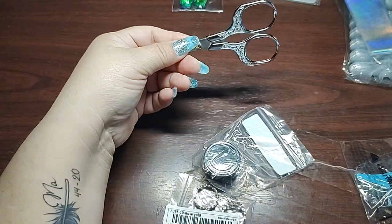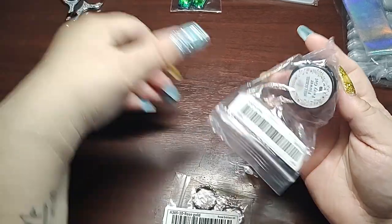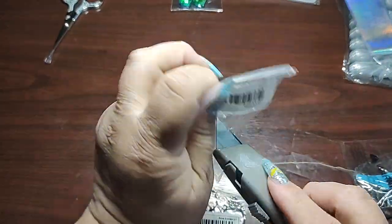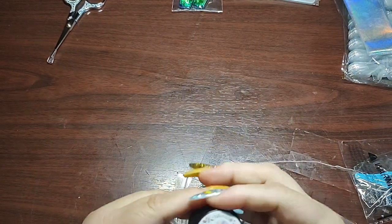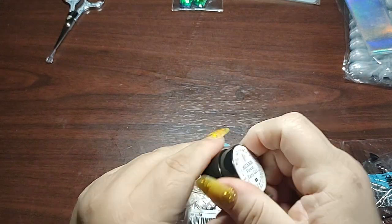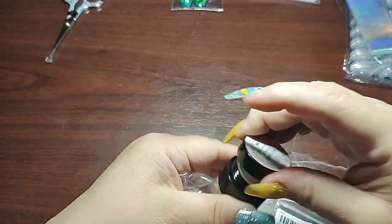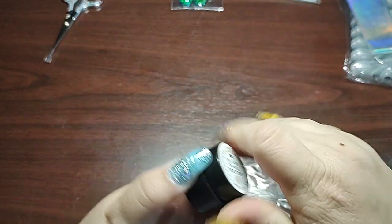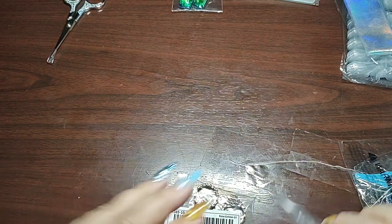I'm not sure. I'm sorry that the camera is shaking so much, but I am here in my house and it's connected to the table and I keep forgetting not to lean on the table so much. This is a flower fairy gel. If I open it, you're not gonna be able to see anything because of this. And with these nails, yeah. So another gel that's there for my nails.